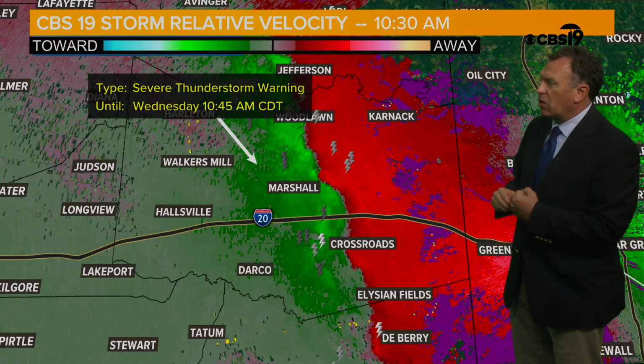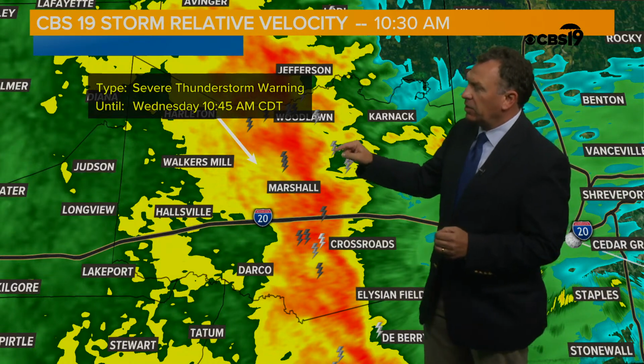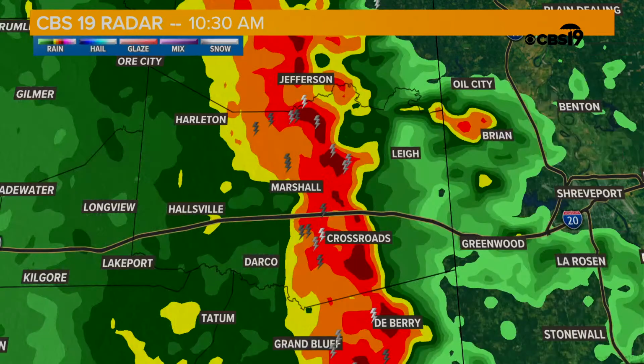If you want to switch back over to reflectivity, we can do that. You have to go back over to the other product on the right side. Sorry about that. No, you're fine. Is it that one? Yeah, I believe it is. There it is. All right.